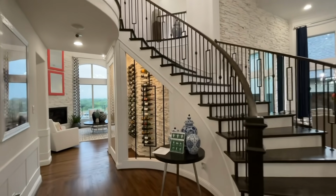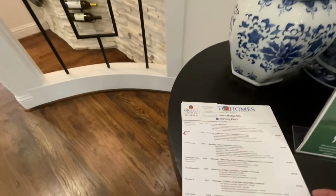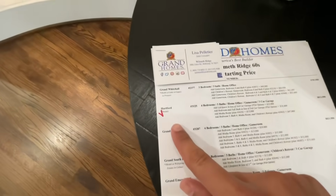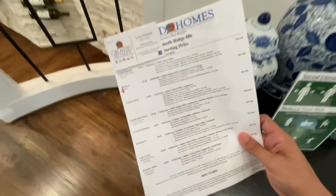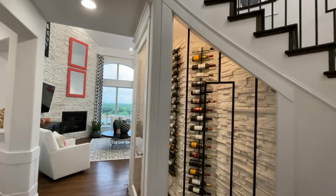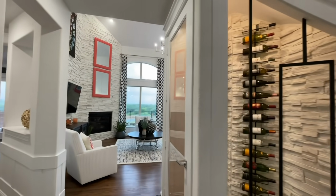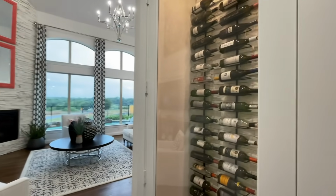And let's go over the specs here. So right now, we are in the Hartford model home. This is a 4-bedroom, 3 baths, home office, game room, 3-car garage, starting in the low 800s.